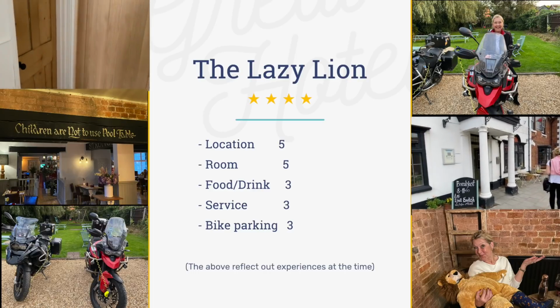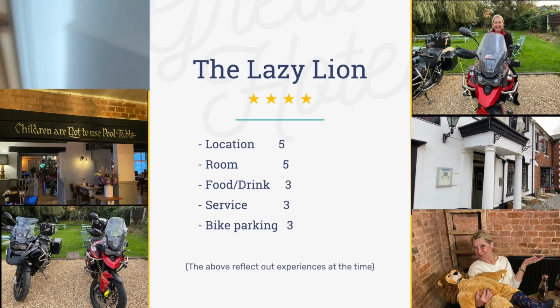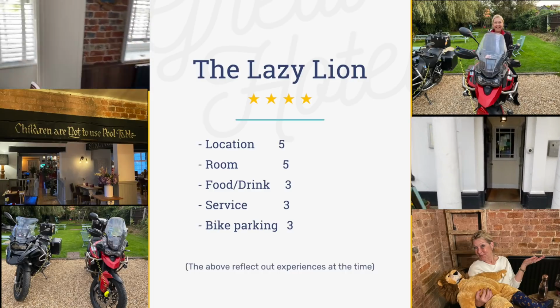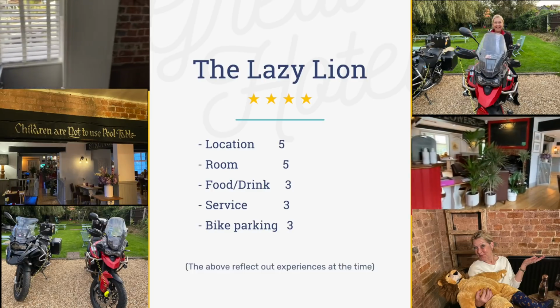Having wandered around the town, we opted to eat in the hotel. The Lazy Lion is clearly a popular place to eat and offered the usual pubby style food, fish and chips, bangers and mash, etc., which were actually pretty good. The beer, however, I am reliably informed, was poor in both choice and quality.